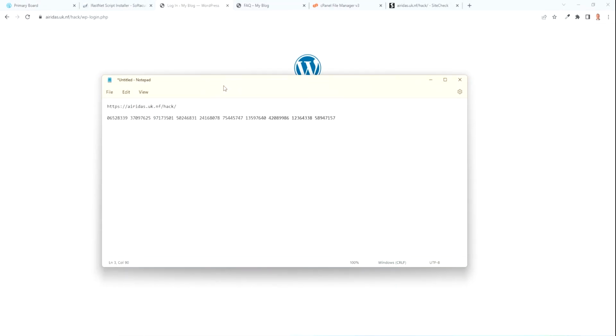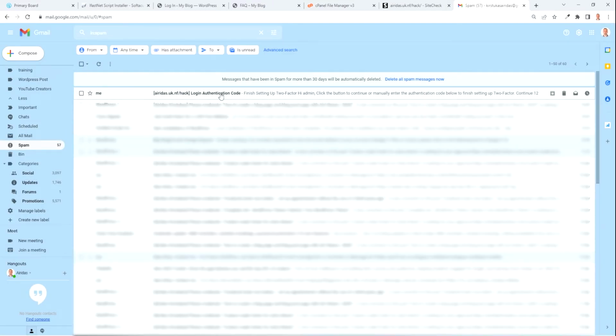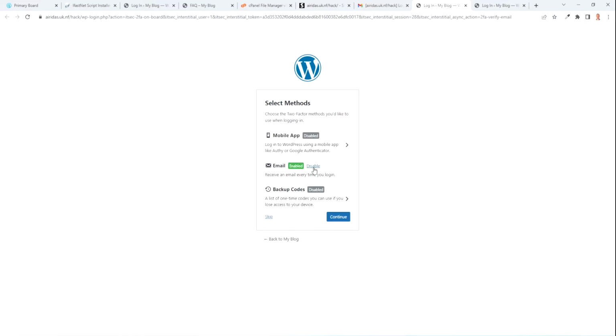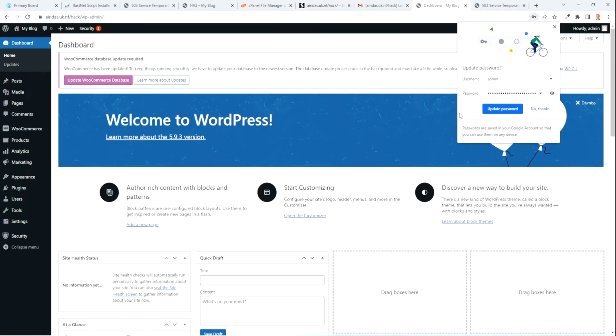And I paste those codes. Continue and enable. You can as well enable email and mobile app. Press OK. And now it says check your email. And then you can see here the login authorization code. Copy. You need to press continue and then continue, enable, continue, and authorization code. Two-factor setup complete. I'm gonna copy this password and update my password. It's all done, it has been updated, and I'm gonna press update.